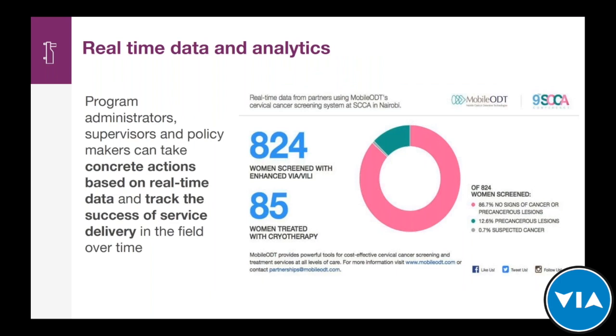In addition to that, on a programmatic level, many programs don't have a sense of the number of women that have been screened in total, and of them, how many were treated. That's something that using a mobile tool enables programs to do. Especially national programs or larger hospital networks like to see this kind of information, and the EVA system enables us to do that.